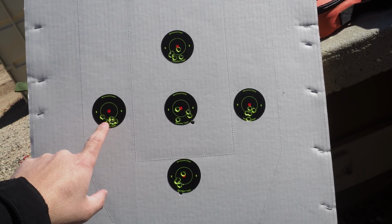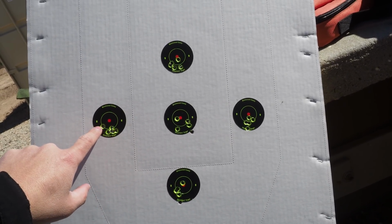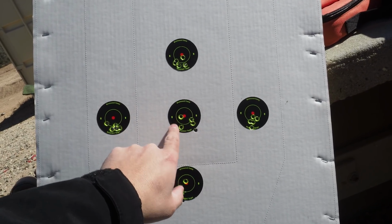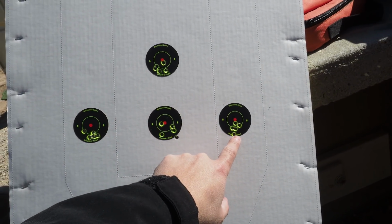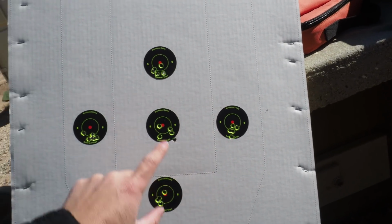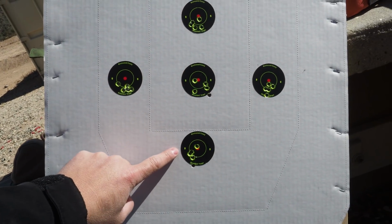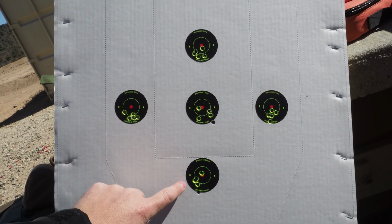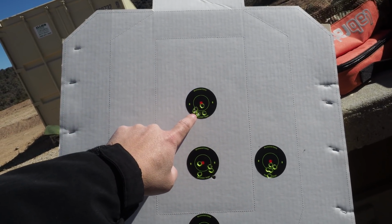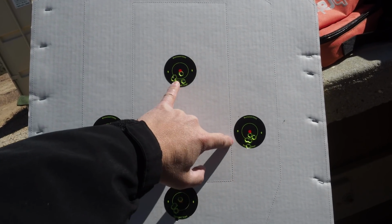This is starting off with 39.5, which is actually the first 5 rounds, and I threw the 6th. This is 39.8. It kind of widened up. This is 40.0. This one is 40.2 and this one is 40.5. Starting to get some vertical stringing at 40.5, but 40.2 and 40 look solid together.